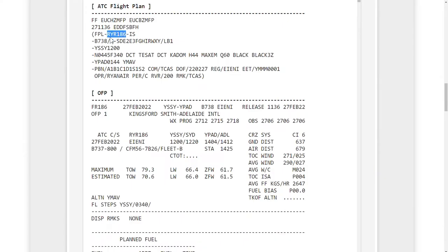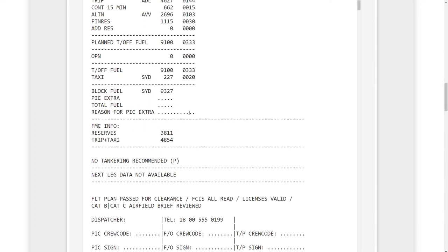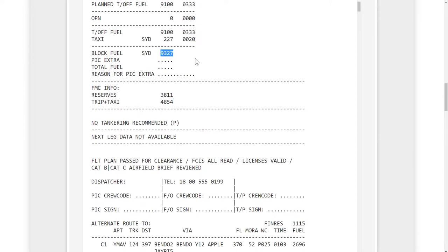And right here, this is who we are, Ryanair 186. And right here, this is our flight level. And this is the flight route. There is the alternate should things go pear-shaped. We are cost index 6. And there is the average wind and speed for our flight route. We're going to need almost 9.5 tons of fuel loaded on today. And we're almost 4 tons in reserve, but we are almost 5 tons in the trip and the taxi.